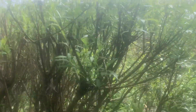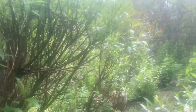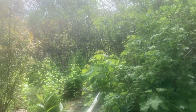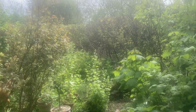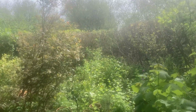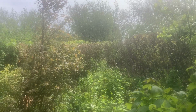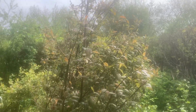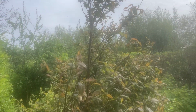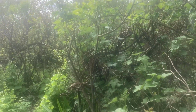And this is one of the first rooms. You can see that we have willow on the outside there, just protecting it from the worst of the wind. And inside here, mostly roses, along with these blueberries, and some blackcurrants that grow along here.